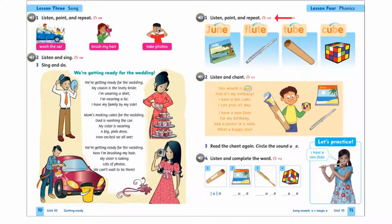Listen and repeat. Ooh, June. Ooh, flute. Ooh, tube. Ooh, cube. Listening 111. Listen and chant.